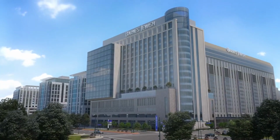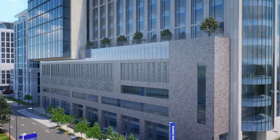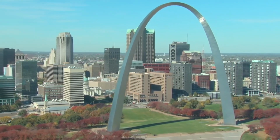And some of the big drivers for the neighborhood are, of course, WashU and Barnes-Jewish Hospital. Some of the best physicians and medical care in the world is right here in Central West End. And Cortex, the innovation hub of new startup companies, is all located right here in St. Louis in Central West End.